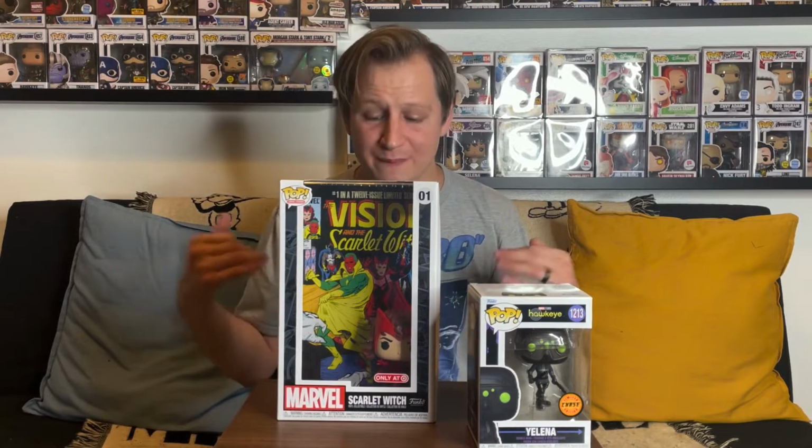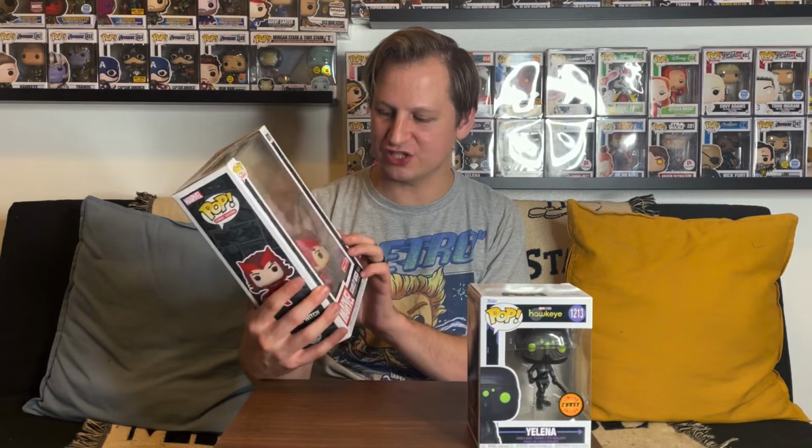But I kind of soured on them doing a lot of them, so I wasn't quite sure how it was going to look. I was like, hey, are they just going to crank out a bunch of these and kind of be weird figures? But then I actually saw it in person, and I really do like it. Definitely that classic Scarlet Witch look.